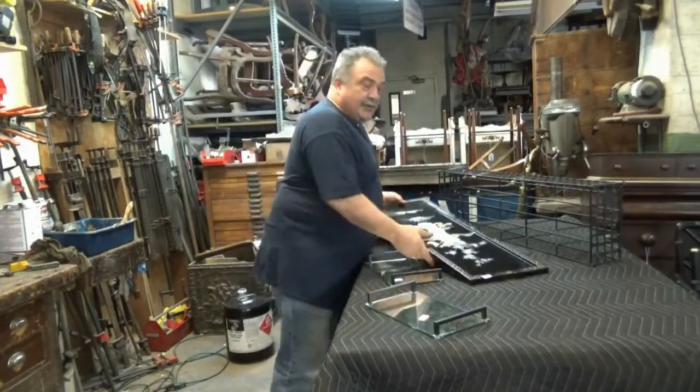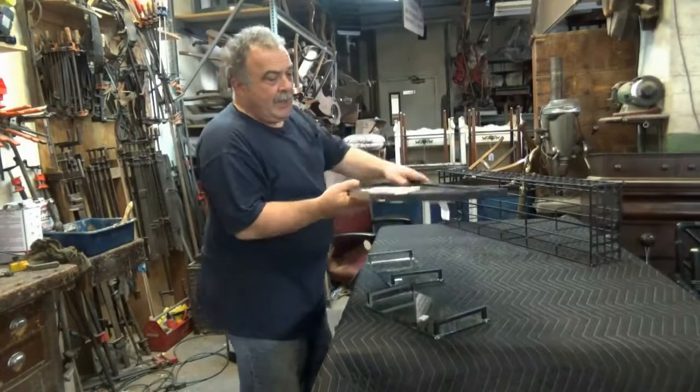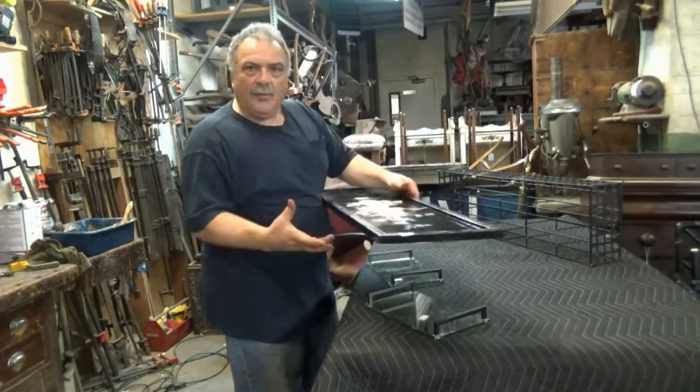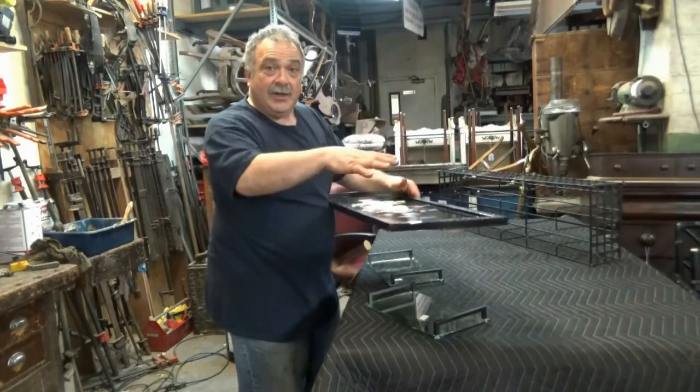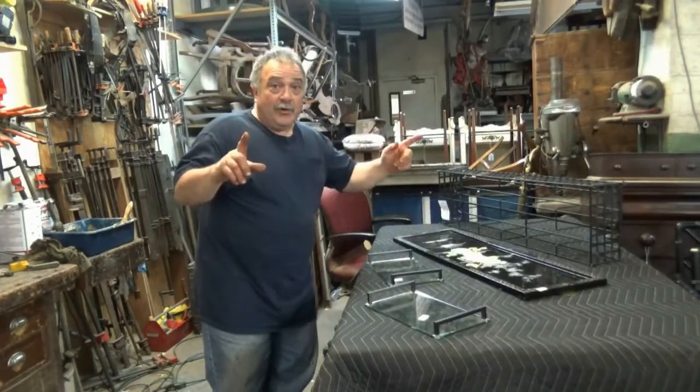But the first thing I want to do is take the screen and make it a little bit wider and put a lip on it so that I can have a piece of glass made to sit on top of it, with the help of only one craftsman.